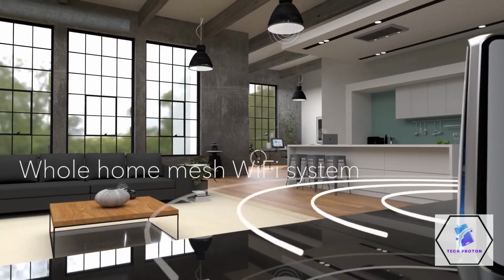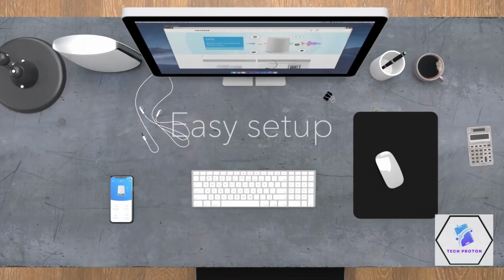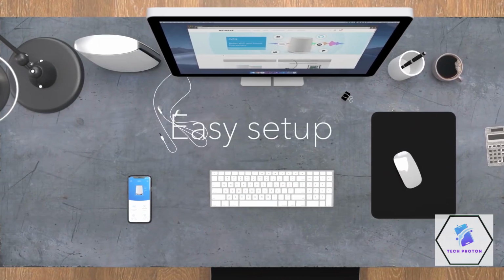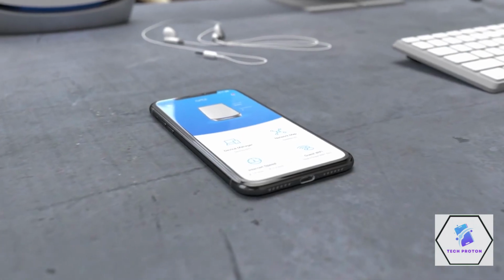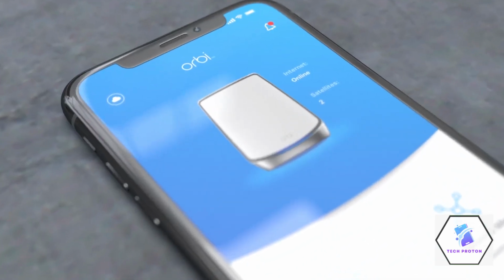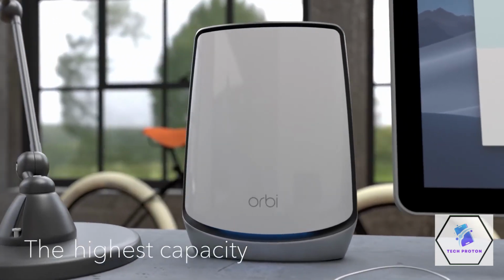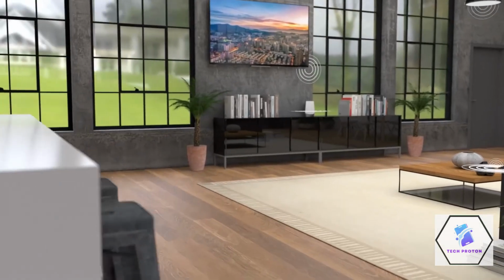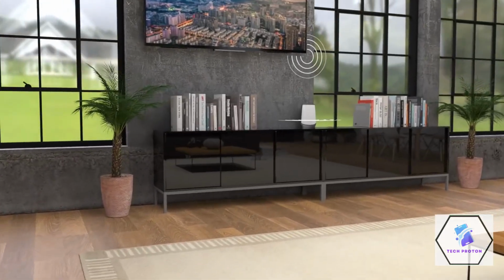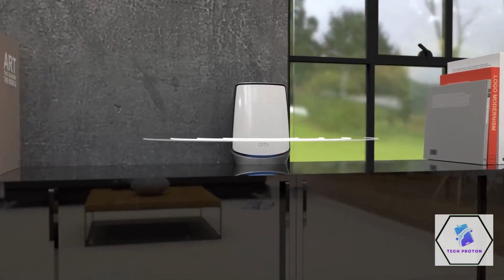The Orbi Mesh Wi-Fi 6 system uses a mesh network architecture where multiple nodes or satellites work together to extend Wi-Fi coverage throughout your home. Whether you're a gamer, a movie enthusiast, a remote worker, or simply someone who values a smooth and reliable internet experience, the Orbi Mesh Wi-Fi 6 system offers unparalleled performance, speed, and coverage. Embrace the future of Wi-Fi connectivity and bid farewell to frustrating dead zones with this powerful and innovative networking solution from Netgear.